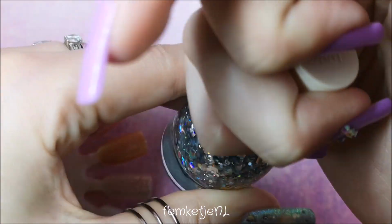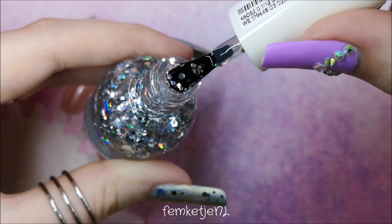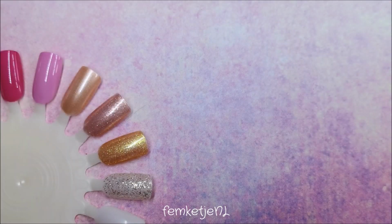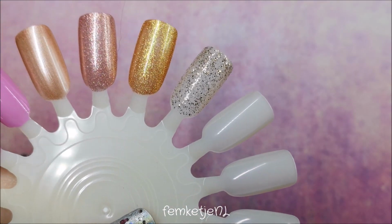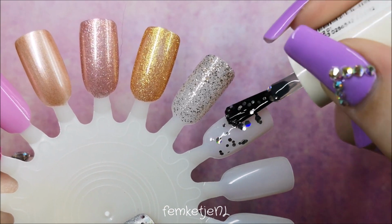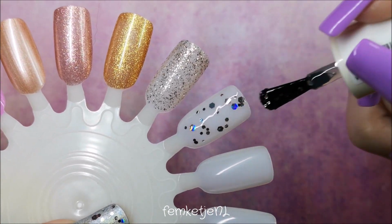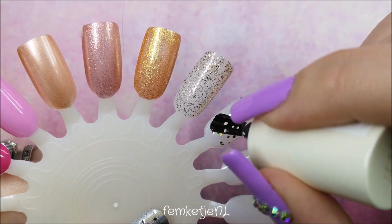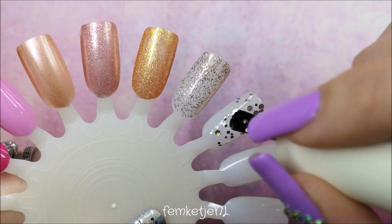It has a lot of different silver holographic glitters, actually heart-shaped glitters as well, which I thought was so cute. I was just really surprised to see that, because on the picture on the web shop you couldn't see that there were little hearts in there, but when I opened the bottle, when I got it in, I was like, oh my, there are tiny cute silver holographic hearts in there, and I just wanted to put it on my nails right away, so I did.